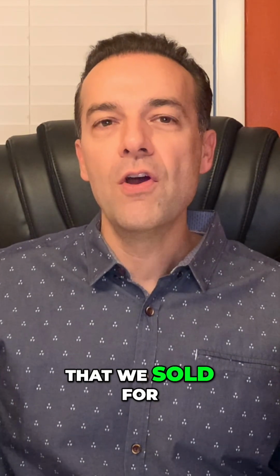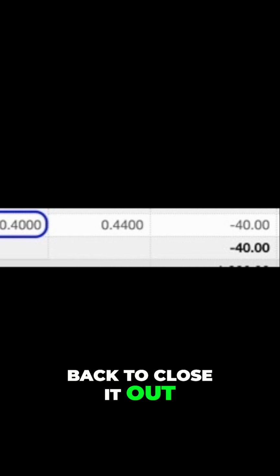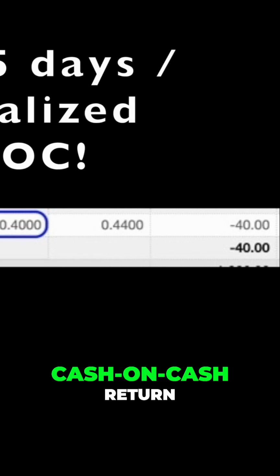On February 5th, with Visa trading right at $210 per share, that short put option that we sold for $4.15 was then only worth 40 cents. So as you can see on the screen, we bought that option back to close it out. This position ended up paying us a 33.4% annualized non-leveraged cash on cash return.